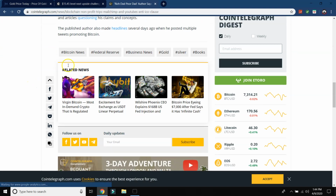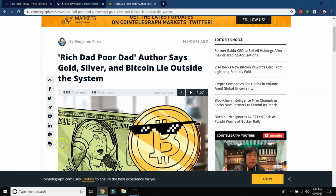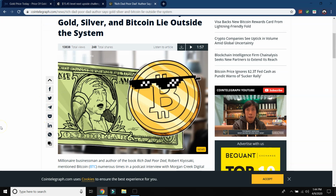I also have another interesting article. This is from Cointelegraph, which is usually about cryptocurrency, but it's talking about the author of Rich Dad Poor Dad, who says gold, silver, and Bitcoin lie outside the system, which is definitely true, right? Gold and silver and Bitcoin, I guess, they are going against the dollar. They're going against the grain. The governments, the Feds, the people on top of things, they don't want you to invest into gold and silver or Bitcoin, because that's a direct threat to the US dollar or to the fiat currency in general, right?